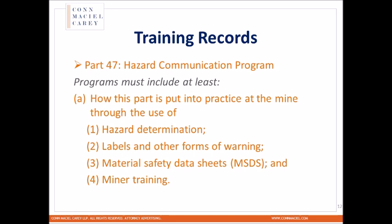Another important element is we have to be able to share that information with other on-site operators who could be affected. And that means providing them with a copy of any hazardous substances that they might run into or that they could be affected by.